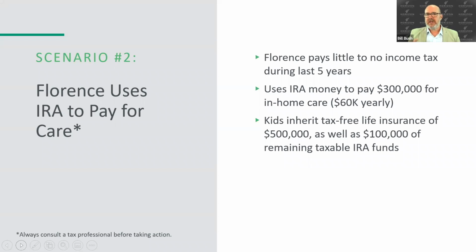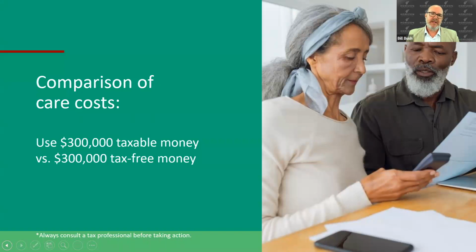So you compare the scenarios there, and really the ultimate benefit is sort of unknown because it does depend on Florence's children's tax rates and what those rates are. But it is kind of hard to imagine a scenario where paying for her care with $300,000 of taxable money, with minimal cost to Florence, is not a better option than paying for her care with $300,000 of tax-free money. In the second scenario, you preserve the tax-free money for the heirs and pay for long-term care with Florence's taxable IRA money. Just note a couple of ways to handle that situation, which pull on different tax levers.